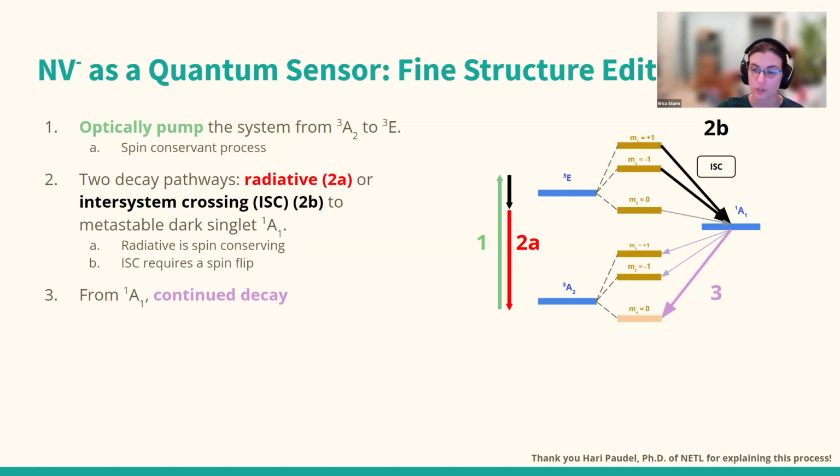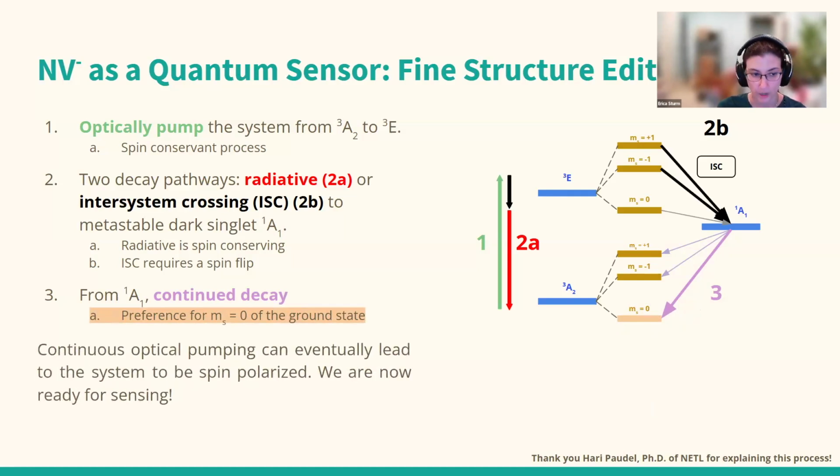And that's why this intersystem crossing pathway is so important, because it will almost certainly decay down to this level preferentially. It is possible for it to go to these other 2. However, by continuing this process of providing green light on it, eventually we can guarantee that the population density will in fact occupy this lowest level. So as long as we shine the light long enough, it will do this. And then we know for a fact that we are starting from the same place every single time.